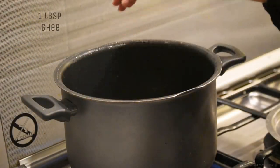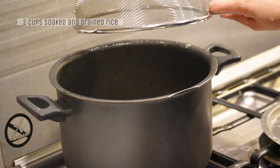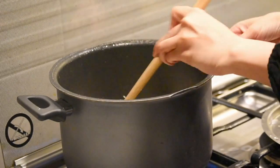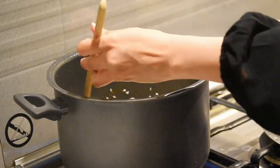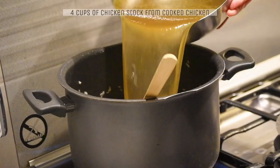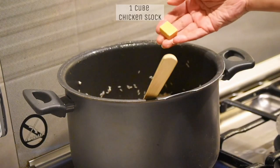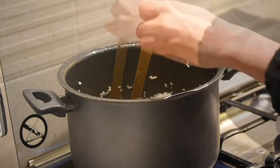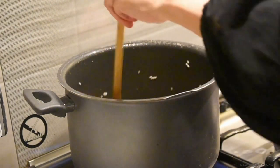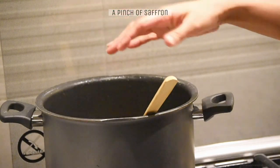Meanwhile, I'm going to cook the rice. So in a pot, I'm adding ghee, and to that I'm adding cinnamon, cloves and cardamom. And then I'll add the soaked rice and just fry it for a minute. I'm using the short grain jeeragashala rice here, but you can add basmati rice. Actually, you should add basmati rice for this, preferably sela rice, which is the really long grained rice. I added a cube of chicken stock and a bit of saffron.